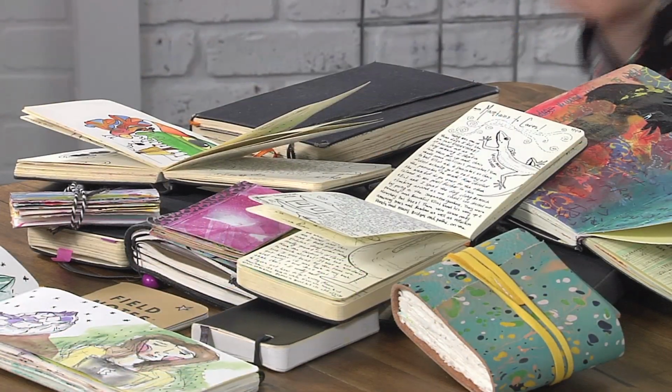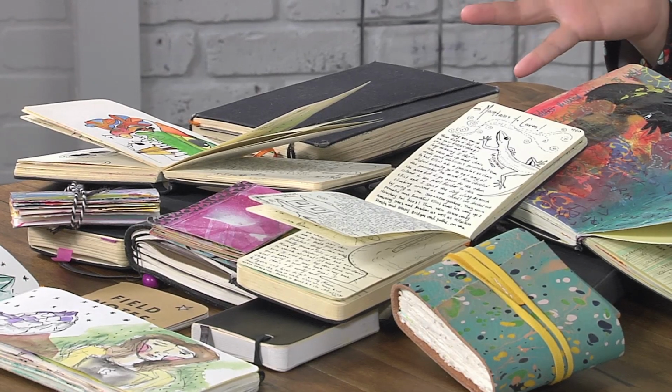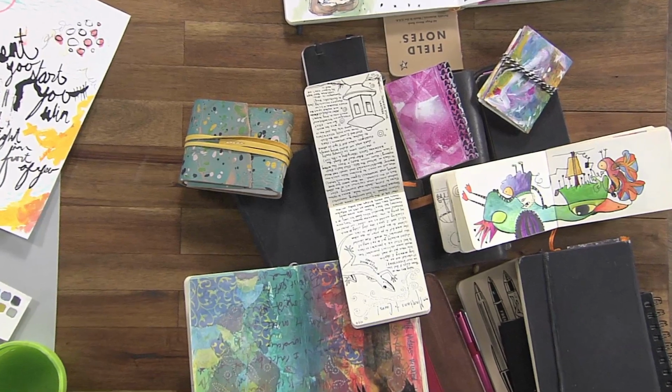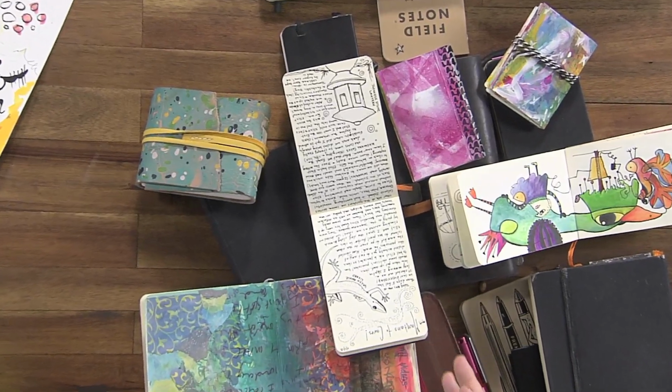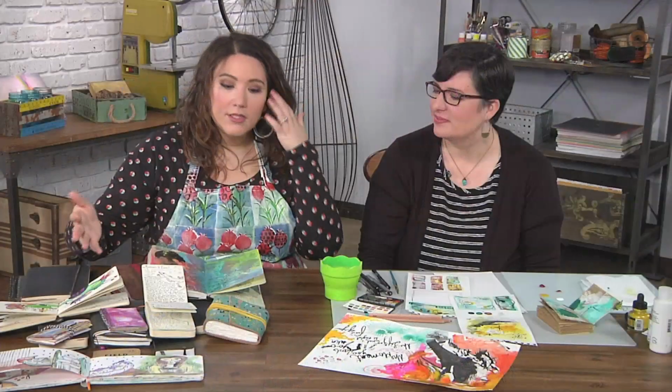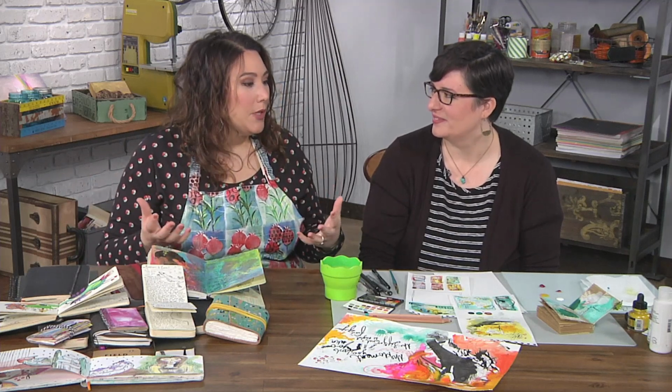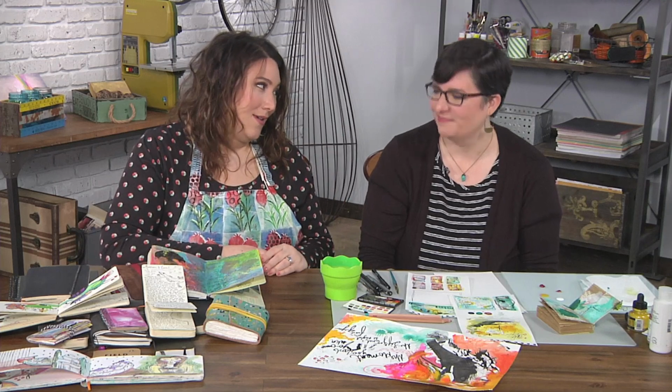Now, Tori, you are a super prolific sketchbook artist, and the thing that I love about all your sketchbooks is they're so different, from collage and writing to simple black and white sketching, things that have a lot of color, different sizes, different shapes, different papers. I mean, really, a sketchbook can be anything that you want it to be. It definitely can. It's fun to make your own as well.